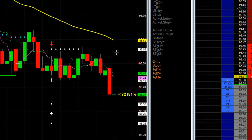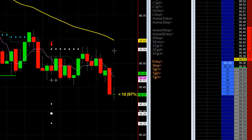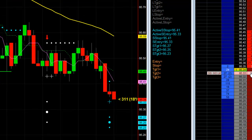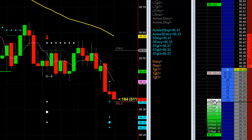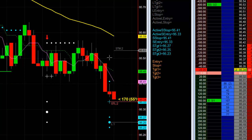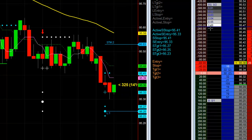Alright, trying to break through again. Looks like my stop was just a little bit too close. But that's the formula we use. Nothing's going to be perfect. Let's try again. 9533. Targeting 9525. Very small trade. Order filled. Stops at 41.